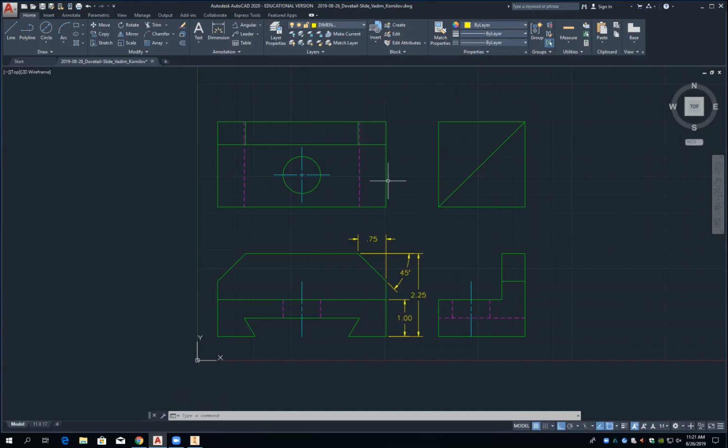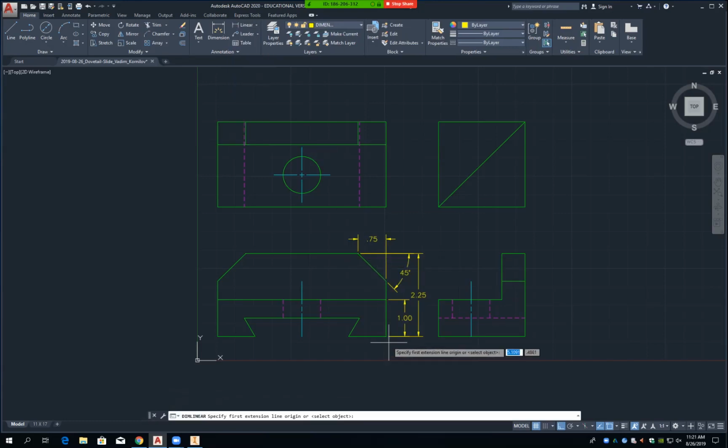Now, if I want to draw a chamfer on the other side, how do you think I'm going to do it? Hit the space bar. And guess what? My chamfer length is all set, my angle set, so I just have to pick that line and that line. And there's my chamfer. That make sense to you? Now, this is showing my chamfer true size and shape, isn't it?